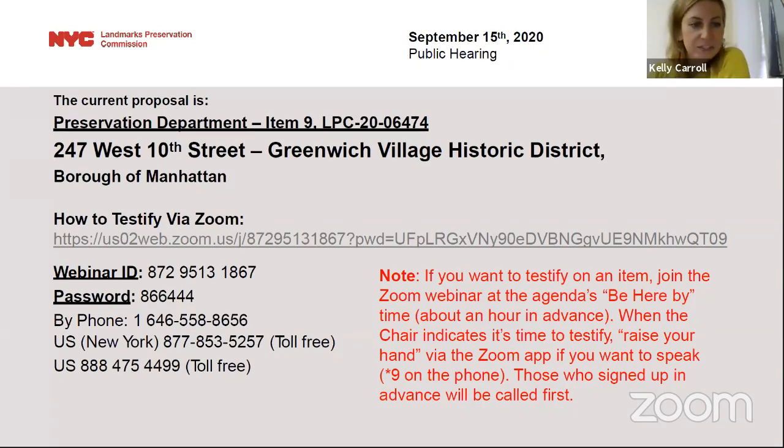Kelly Carroll, Historic Districts Council. The designation photo of 247 West 10th Street with its steel casement windows is all the argument one needs to make for the case for why this fenestration should be restored. Its austere, late 40s facade calls for a window treatment of its era. 1/1 windows would relegate this building's appearance and should not be approved. Thank you. Okay, great. Thank you.